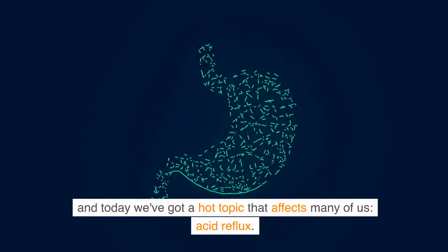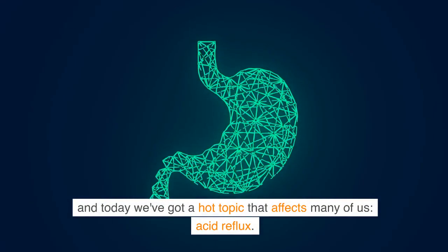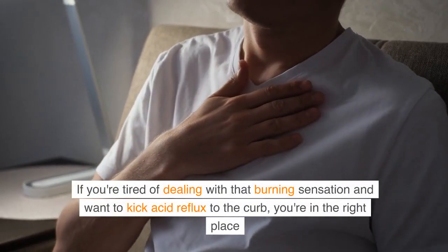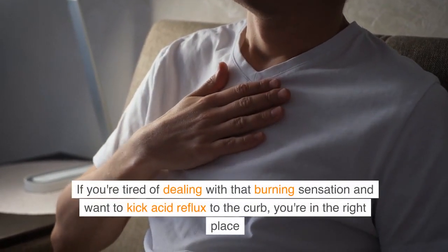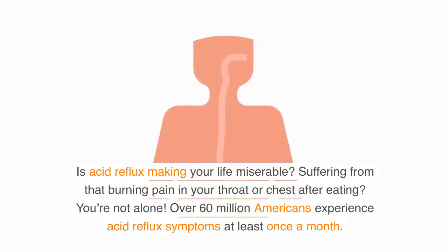And today we've got a hot topic that affects many of us, acid reflux. If you're tired of dealing with that burning sensation and want to kick acid reflux to the curb, you're in the right place. Is acid reflux making your life miserable? Suffering from that burning pain in your throat or chest after eating? You're not alone. Over 60 million Americans experience acid reflux symptoms at least once a month.